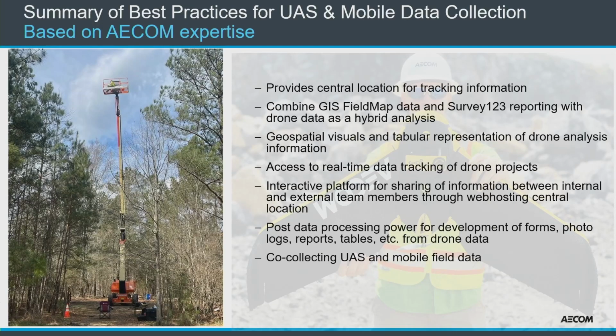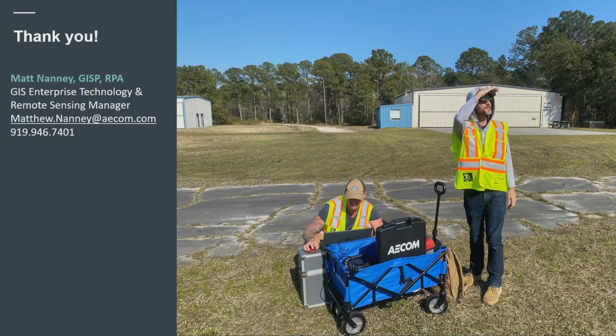All right. So, a summary of benefits: looking at the combination of using the GIS data, field data collection, and enterprise GIS, along with UAS data, to be able to provide unique deliverables, and then co-collecting UAS and field map data as part of that. All right, thank you, and please ask any questions you have.